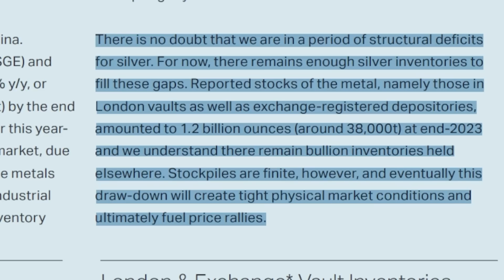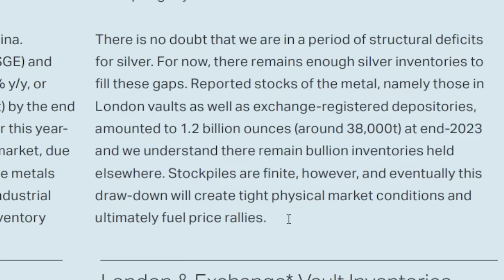Yeah, I mean, right now it's not fueling any price rallies. We know the price is not determined by all of this physical silver sitting on these exchanges, but maybe at some point it will be.